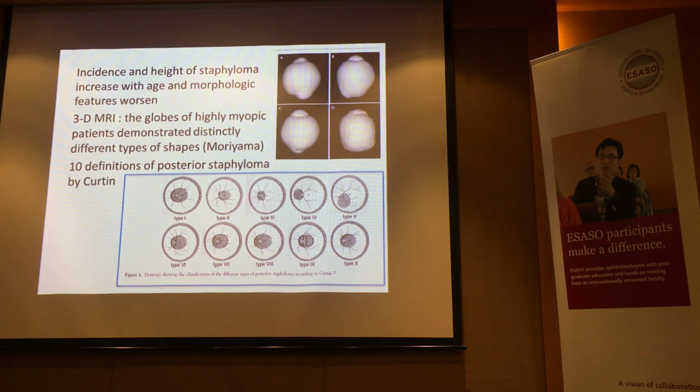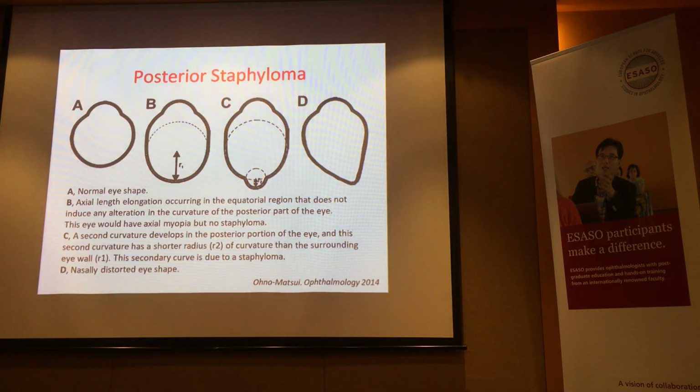And Curtin, many years ago, actually defined 10 definitions of posterior staphylomas, depending on its location, whether it's centered on the optic disc, whether it's centered on the fovea, or whether it's decentered or even bilobed. But it's quite hard to manage a 10 definition.